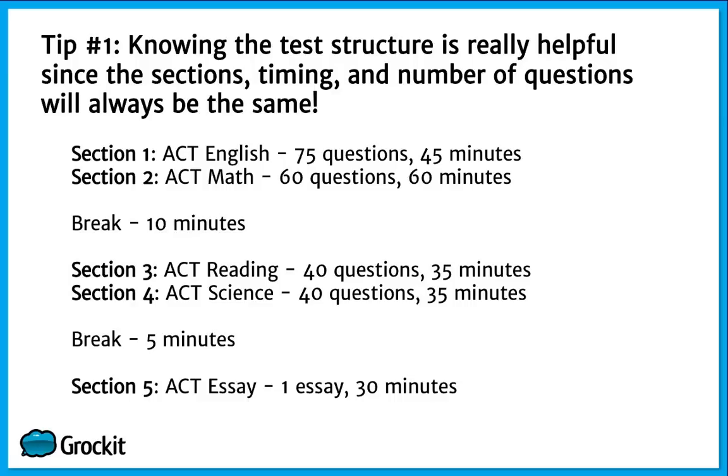And the ACT science section is broken down into 7 passages, and you don't know what order they're going to be in. You can keep track of your timing in halves, actually. At the 17-minute mark, and it's technically 17 and a half minutes, you want to have answered about 20 questions. You do get a break between the science and the essay section, and it's optional. You won't necessarily be taking the ACT essay unless you signed up for it specifically, and the essay is going to take you 30 minutes.